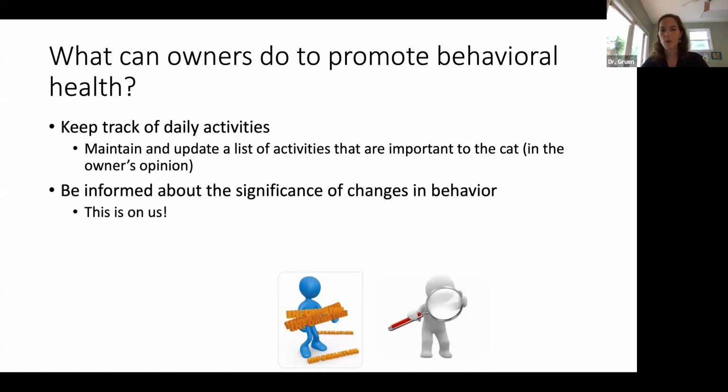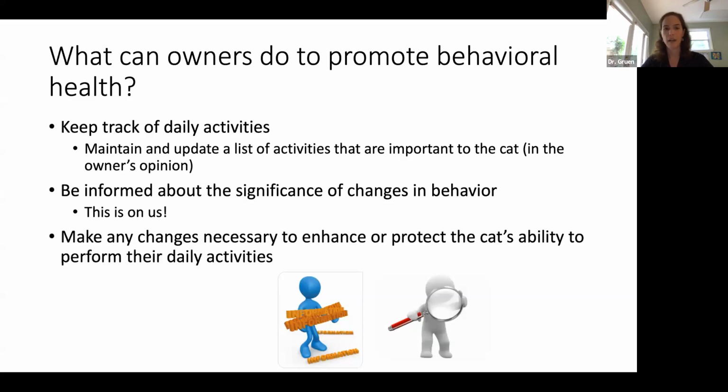We want them to be informed about the significance of changes in behavior. And this is really on us as veterinarians to help them understand that the presentation of chronic pain or even cognitive dysfunction is not exactly the same in cats as it is in dogs, or in humans. So we don't want them looking for that limp, right? We want them looking for a slowing down, a change in how they go up and down the stairs, that they're suddenly trained not to go onto the counter. We want them to know that those behavior changes are important, and that we want to hear about them.